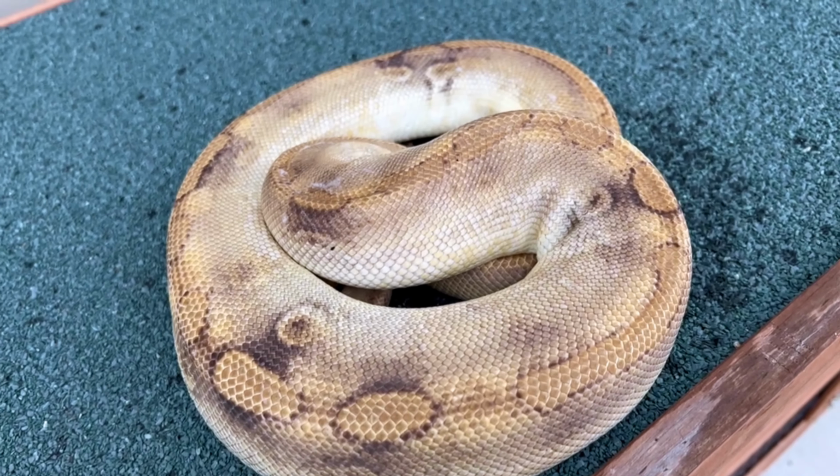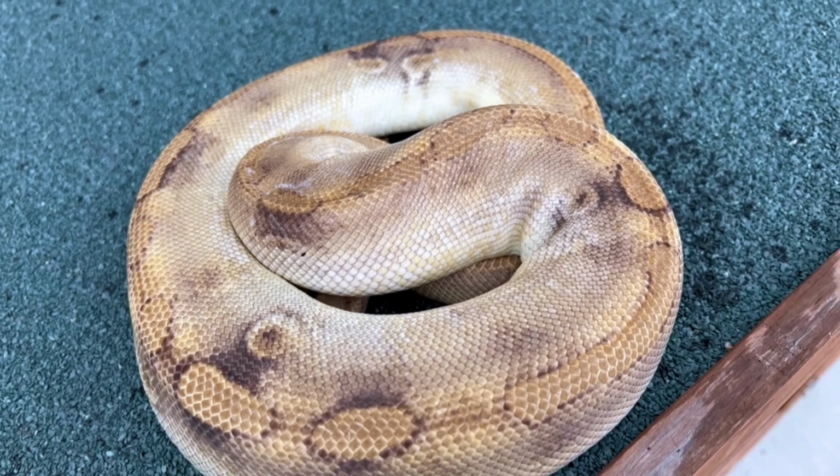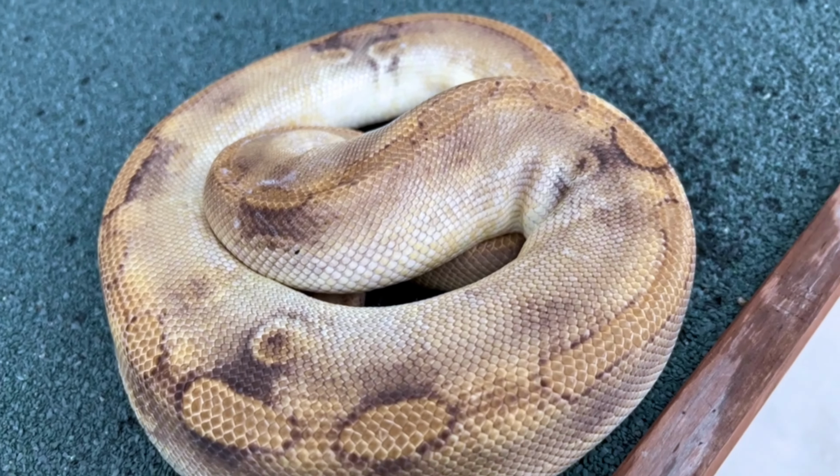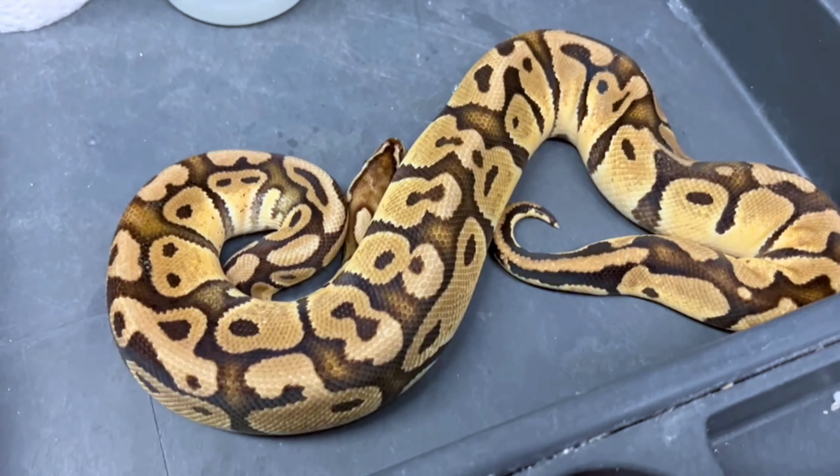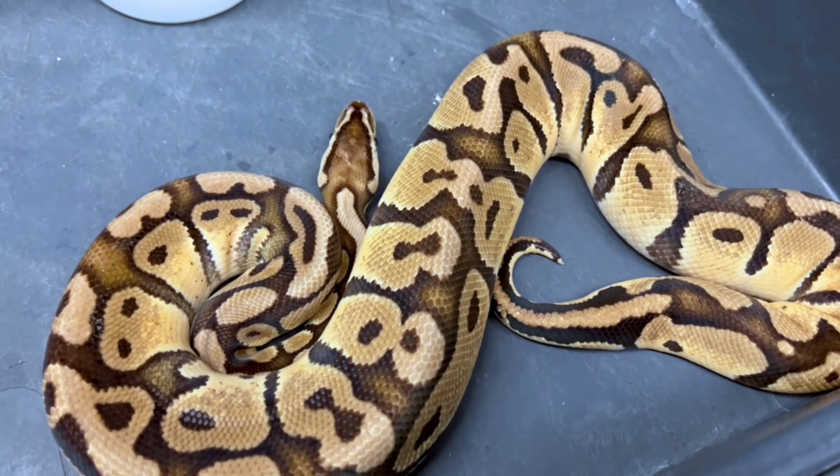Whoa, do you hear that thunder? It's going to rain here. Anyway, she did great. I'm very happy. It's a little late in the season, but we got a nice clutch of eggs from her, so I'm super psyched. All right, there's my little boy who did a great job.